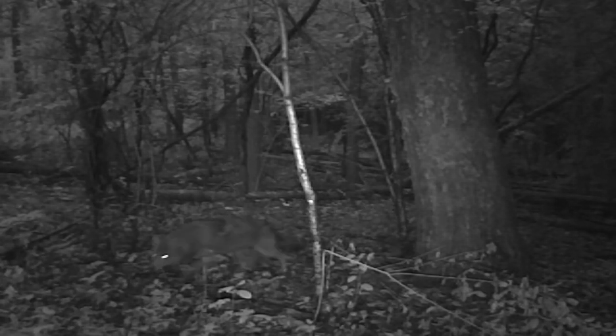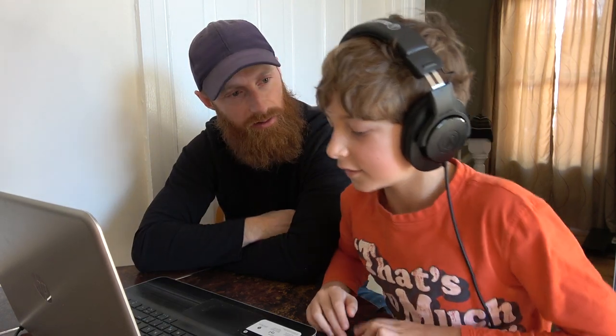There's another coyote. See, that's what I was expecting to get for the raccoon, was actually a coyote coming, because there's a lot more coyotes than foxes. The fox is pretty happy to get it, I'm sure.